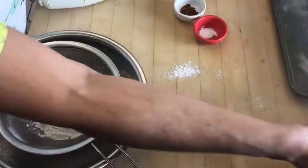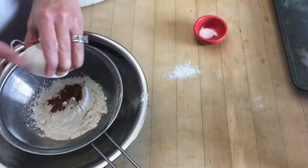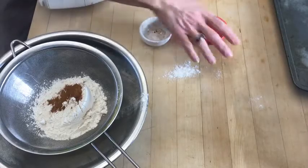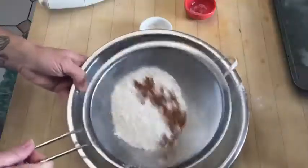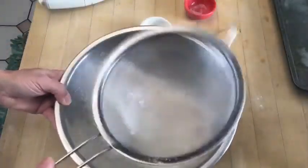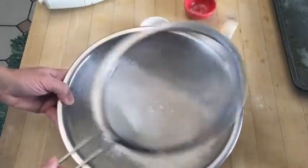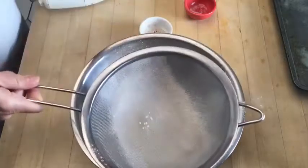Get that out of the way. And to that, we're gonna add 1/2 teaspoon of cinnamon and 1/4 teaspoon of baking soda. They make sifters and you can get sifters, but I just use a strainer. It works perfectly well. And you just shake until you get everything through. And by then, everything's mixed together. And if you have these little rocks left in there, just get rid of them.